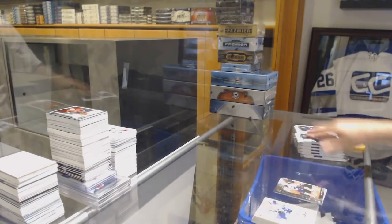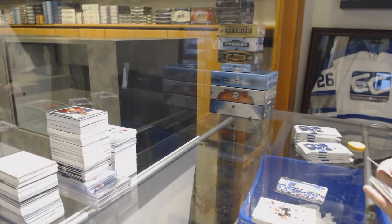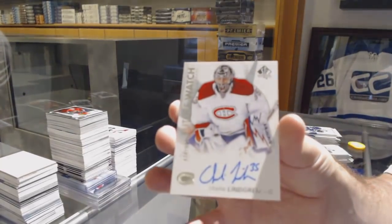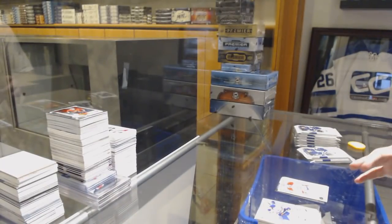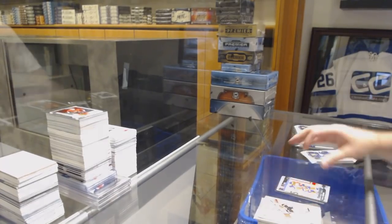Silver Skates of Kyle Connor for the Jets. Highlights for the Blues of Tarasenko. Spectrum of Connor McDavid for the Edmonton Oilers. Future Watch Auto for the Montreal Canadiens, Charlie Lindgren. Future Watch Spectrum of Tyler Bertuzzi for the Red Wings. Matthew Benning, Young Guns for the Edmonton Oilers.